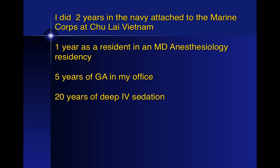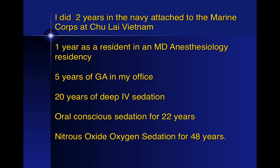The patients were conscious, but they were fairly deep. And after 25 years of that, I decided it was less stressful if I went to oral conscious sedation, and I started doing that and I've had really good success. I kept track of the first 400 patients. Out of 400, there were 4 people I couldn't treat that I sent out to the University of Washington Dental School for general anesthesia. Much less stressful, and it worked well. I've used nitrous oxide oxygen sedation for the last 48 years, really now probably 50 years since I got back and got into general practice.